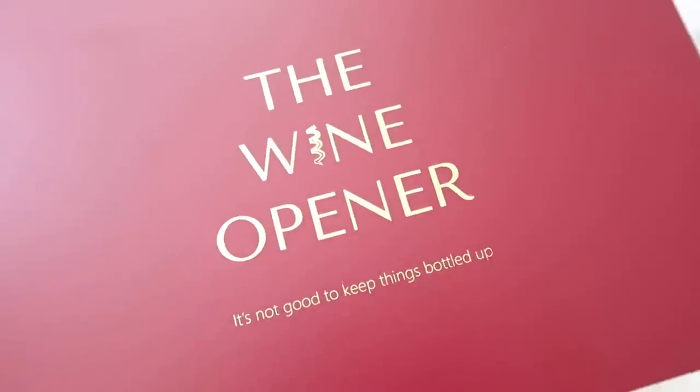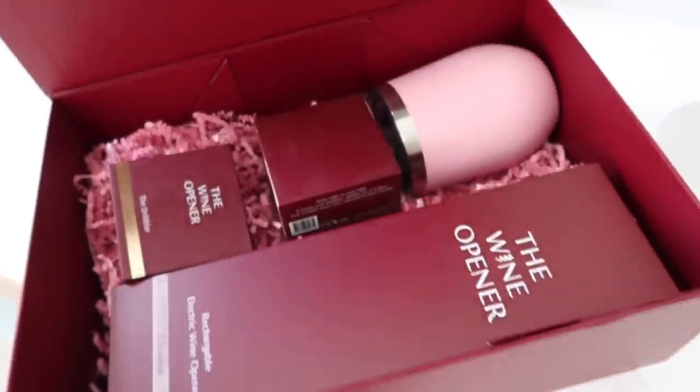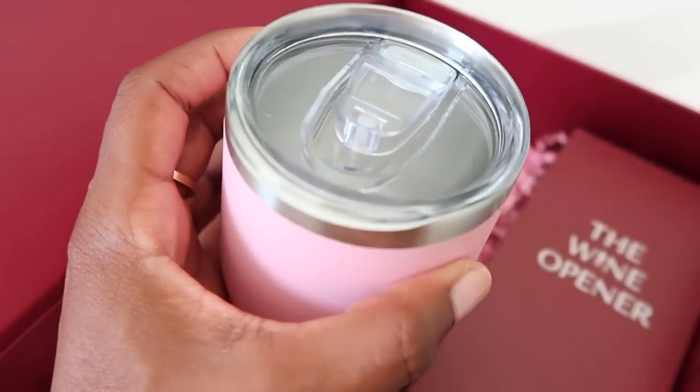So this is the wine opener. It says, it's not good to keep things bottled up. I love the packaging, absolutely stunning. This was actually in the mail when I got back from New York. There's so many things in here. Let's get into it. So we have a little wine tumbler.